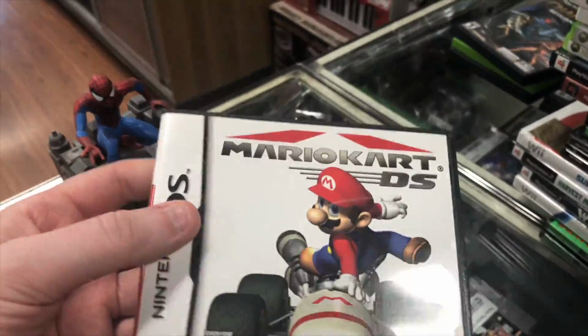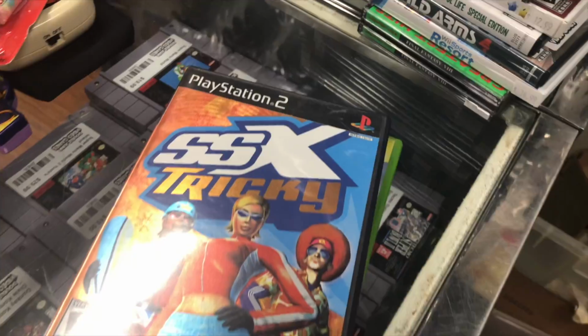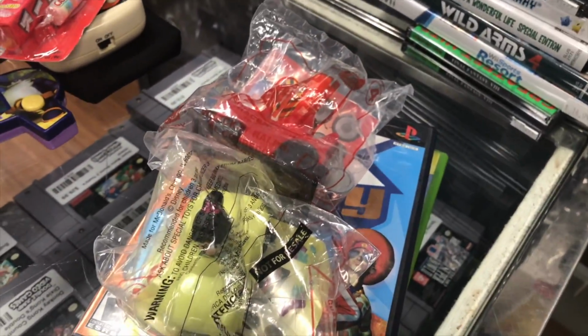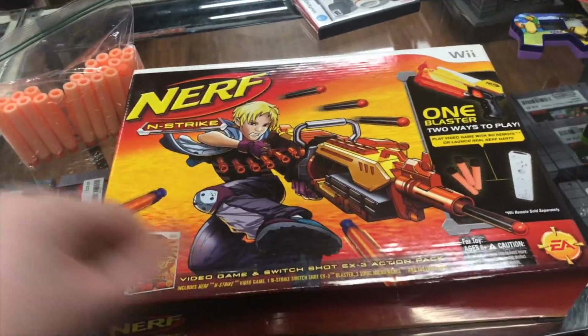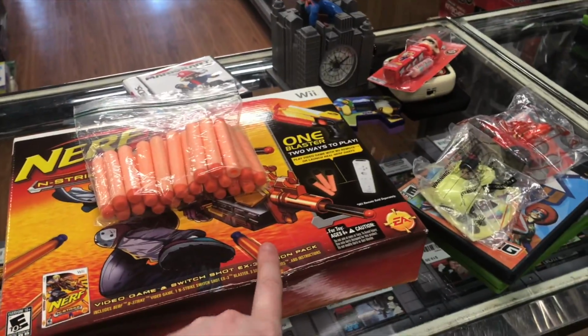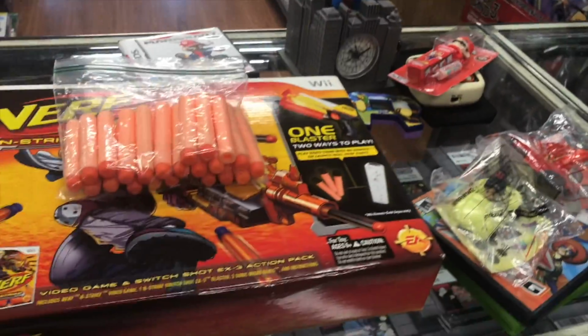Case and manual only for Mario Kart DS. And then Halo and SSX Tricky. And then a couple little McDonald's Wreck-It Ralph toys for the dollar bin. And then Nerf and Strike for the Wii in the big box here with the gun, and then some extra bullets for it. So this is going in the collection. The rest of the stuff is for the store.